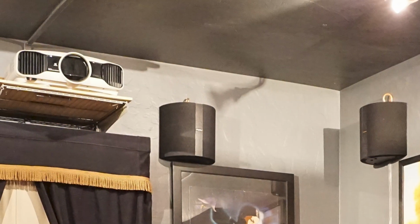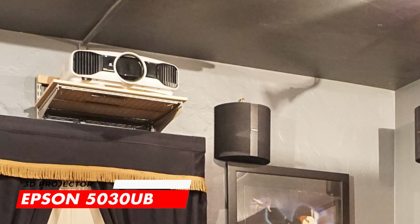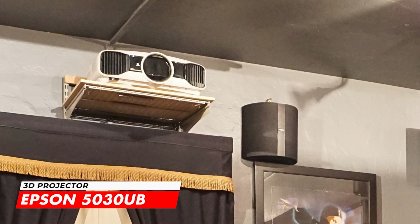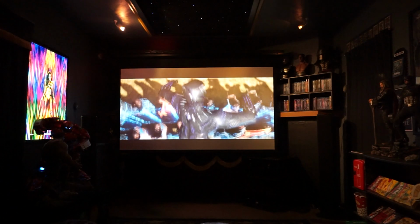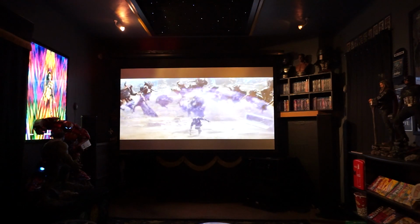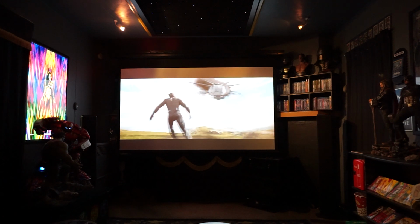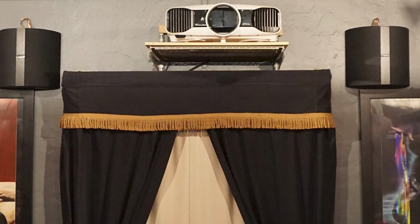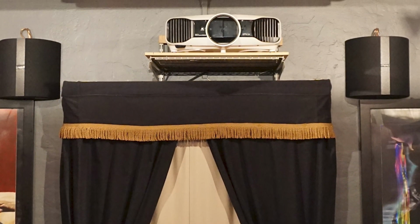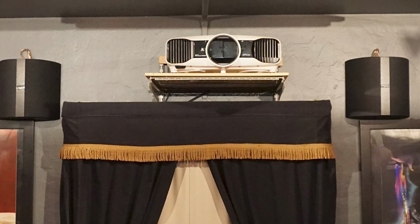To the back of the room, the projection system in this room is this awesome looking THX certified Epson 5030UB 3D projector. Now this amazing high definition dedicated home theater projector assures you to experience incredible cinematic adventures with 2D and 3D, full HD 1080p performance, delivering black levels with a contrast ratio up to 600,000 to 1 with 2400 lumens of color brightness. This projector has 3 times brighter colors than any leading competitive projector.